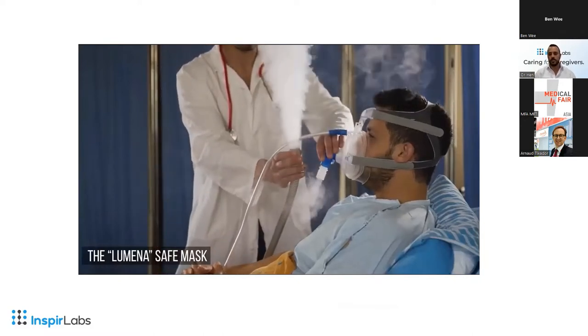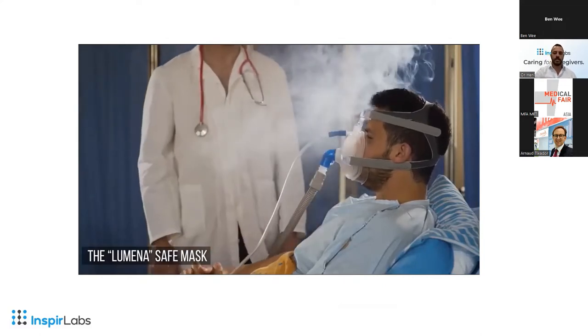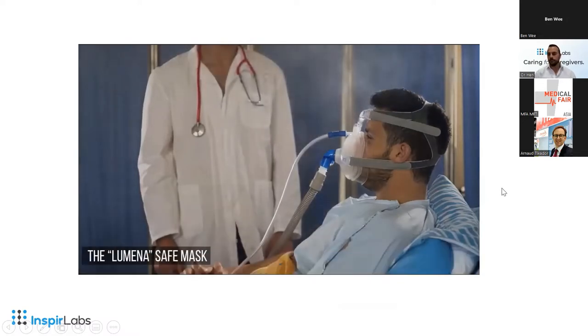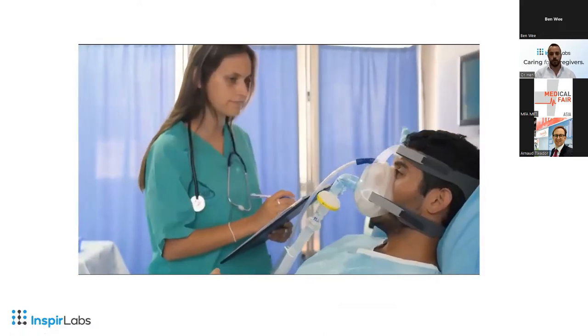As you can see the smoke, the same amount and pressure, of course. But there is another connector that you didn't see in the other two masks that connects to the suction port. So there is no emissions at all. And I think this video is very clear to understand how the mask works.